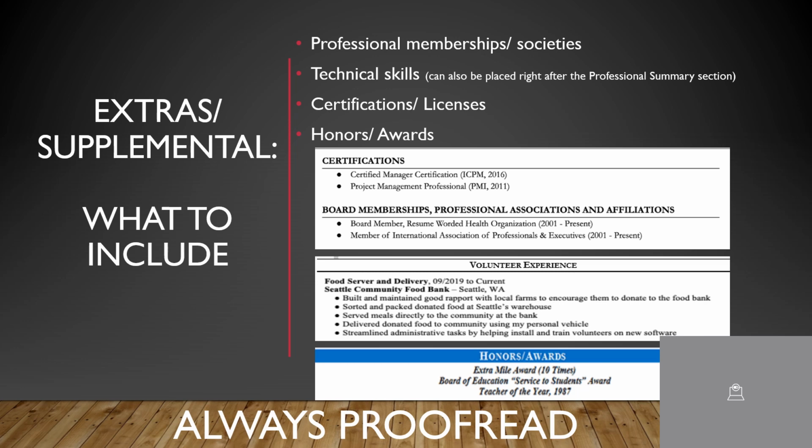put those items within your work experience or your educational background section, but you can also include them in this section as well. Those items can be placed in the extras or supplemental section, or they can be placed in the educational. So I do have three examples of certifications, volunteer, as well as honors and rewards.